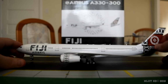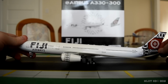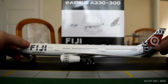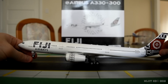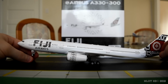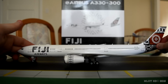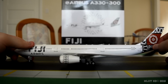Now the gears. Do we have tilting gears? Yes, we do. Good sign for a Phoenix or Eagle model. Nose gear swivels and rolls quite easily. Though I am disappointed with the nose gear because it does tilt oddly, and it's not sitting flat. And when I roll it, it doesn't want to go straight either. There's something wrong with that nose gear.